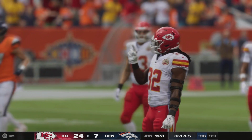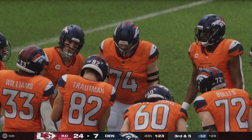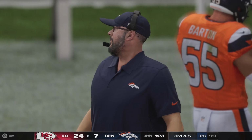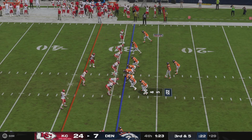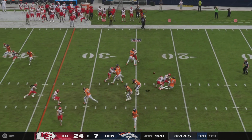They lead big, and a major part of that has been how they've taken their play to a whole new level this second half. No points allowed since the break, and you can add another incompletion to the total number that they forced in this runaway contest. They come up now 3rd and 5 following the incomplete pass. They'll go play action with Nix.